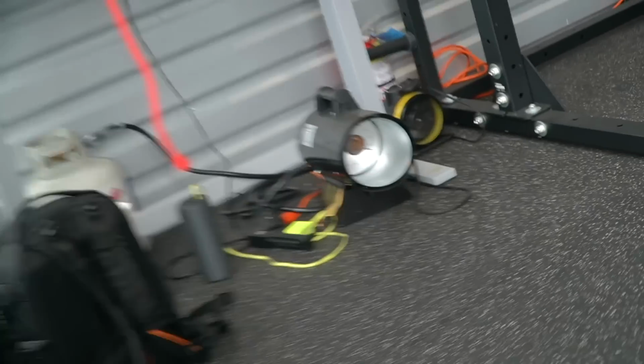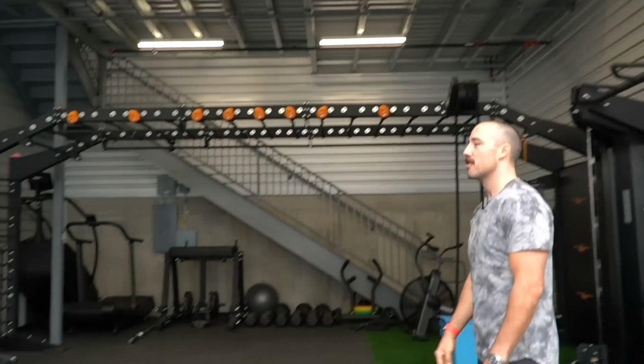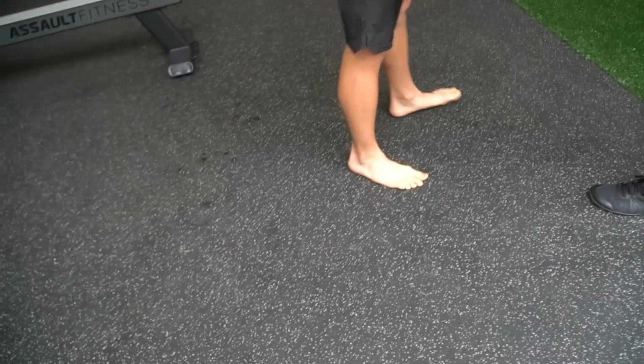Okay, I noticed the propane heater. Yeah, that's like a garage gym staple. Most garage gyms have something like that, and that's how they heat their space. Totally. The only thing is you need a fan to direct it down. Oh, I can't direct it down, but I've got a fan up top. Oh, nice. So at least when it gets hot, I can run the fan.